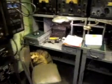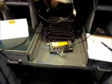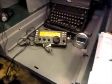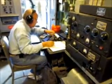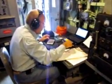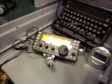Here's the two local operating positions in the radio room of the USS SLATER. There's a K3 set up on 40 meters and a KX3 set up on 17 meters. Ulrich's over there on 20 meters, and he's using the starboard side 80-foot vertical antenna. The KX3 on 17 meters is using a port side vertical antenna.